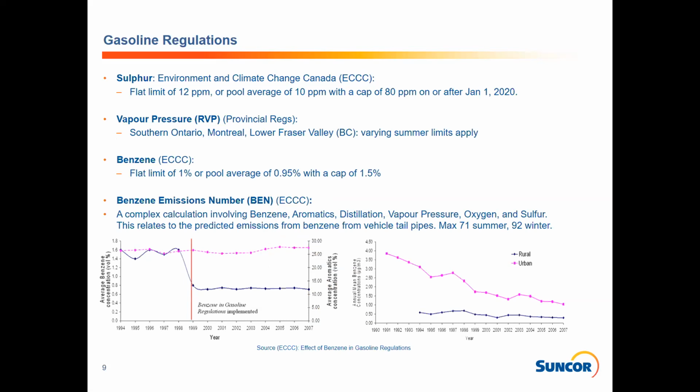I wish I could get into that a little bit, but another thing, sorry, the graph on the right is an illustration of actual benzene concentrations within the environment, not just aromatics and benzene within the gasoline. These are actually physical tests of atmospheric benzene. So you can see it actually did come down quite a bit after 1999, or actually even before, as refiners and producers were bracing for those changes.